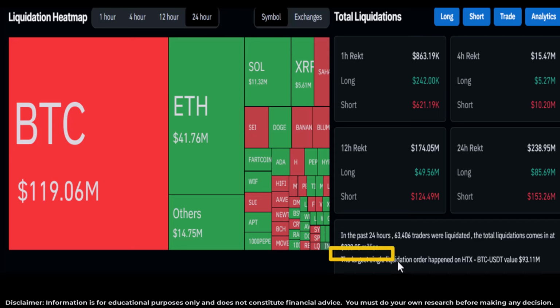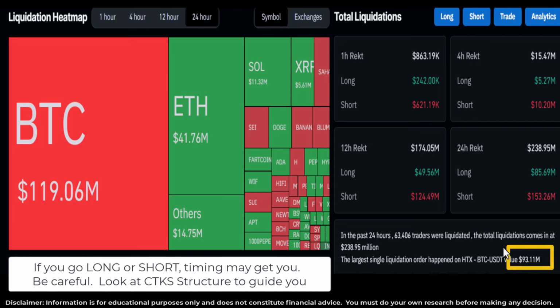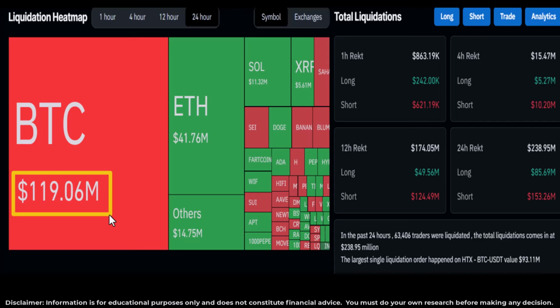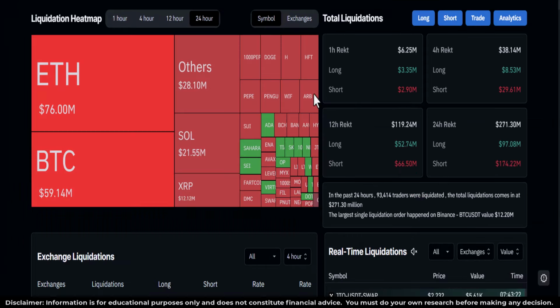The other day, the largest single liquidation order on Bitcoin was for $93.11 million. This means that someone was liquidated $93 million. Now, what direction was that? When we look at Bitcoin, we can see this is shorting. So he was shorting Bitcoin, and he made up the majority of that $120 million of total short liquidations. Knowing structural support and structural resistance is really, really important. If you're going long or short, it doesn't matter. You still need to know it.